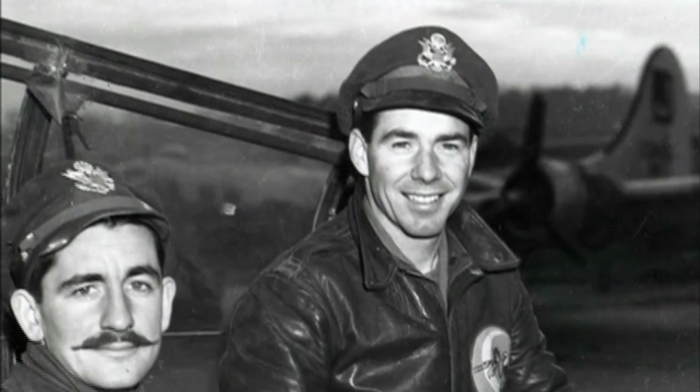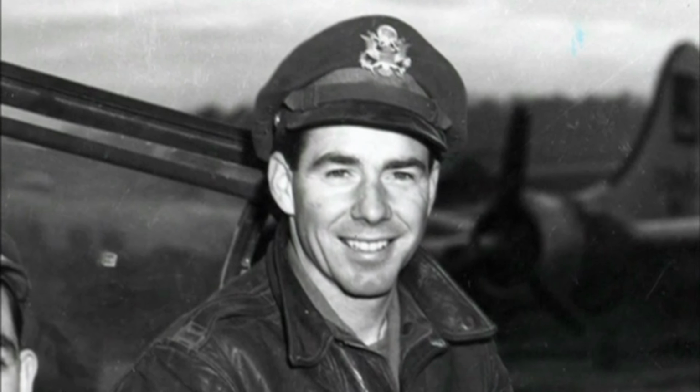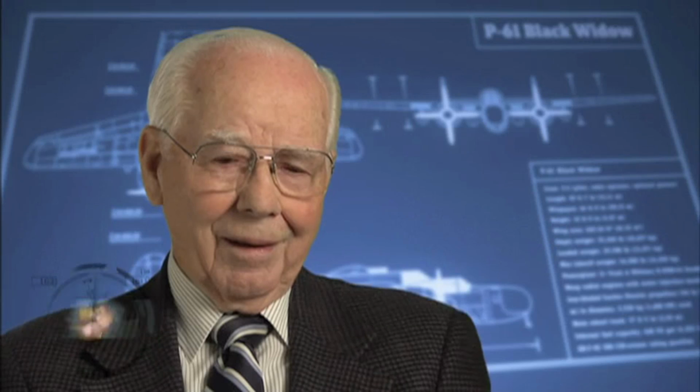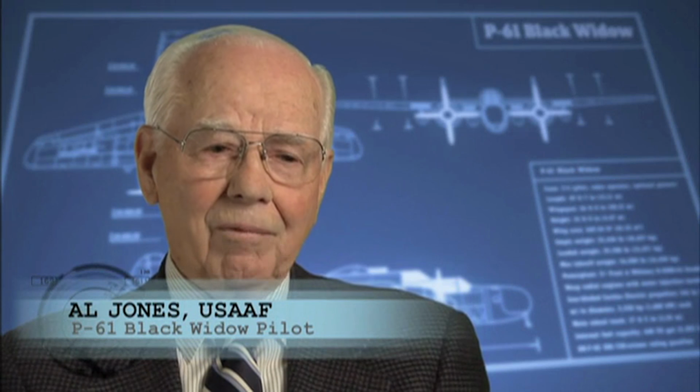Experienced night fighter pilot Al Jones flew the P-61 over Europe. It was a great airplane. It looked kind of clumsy sitting on the ground, but it was very agile and very responsive. Despite its late arrival in combat, the P-61 became an icon of night fighting.